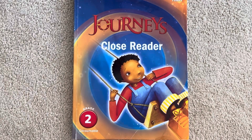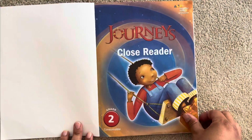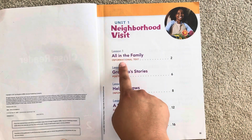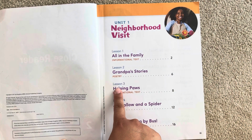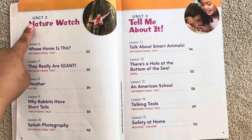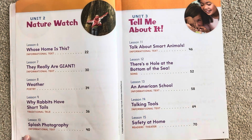Let's flip through and review Journey's closed reader and closed notebook for 2nd grade. And as we move along these notebooks, feel free to pause at any important places like the table of contents to take an in-depth look at this homeschool curriculum before purchasing.